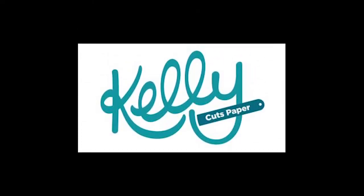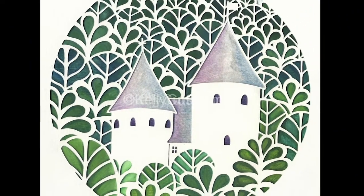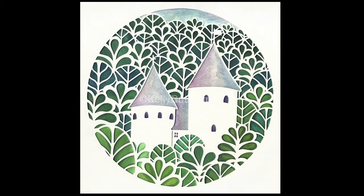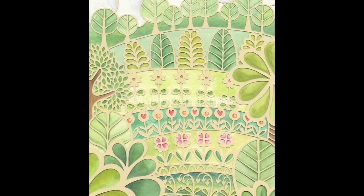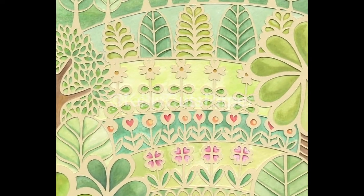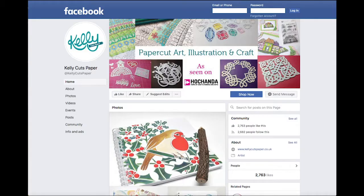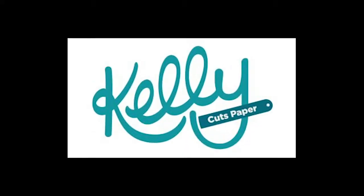Kelly Rosser is a paper cutting artist based in Abertillery, South Wales. She is a lecturer in graphic design and illustration and has a passion for patterned, geometric shapes and whimsical landscapes. She loves combining hand-cut illustrations with mixed media backgrounds, giving them a colourful, stained glass style appearance. Her online shop, social media accounts and business go by the name of Kelly Cuts Paper.